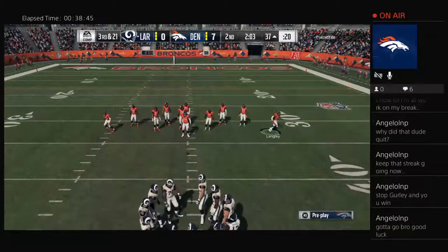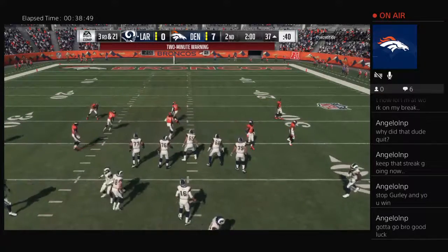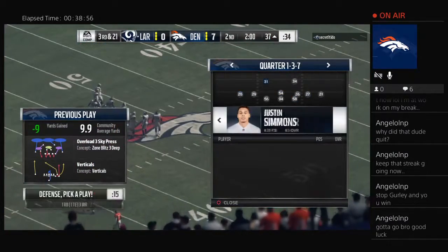So Goff, he'll try to refocus after the sack. The Rams now set up with a tough one, a 3rd and long. 2 minutes to go here in the first half.